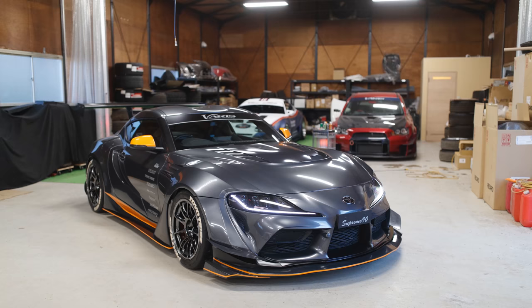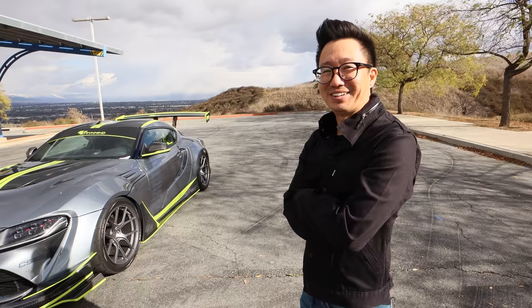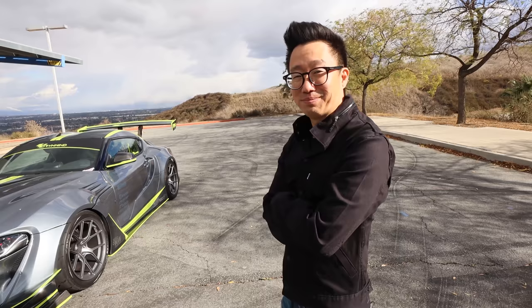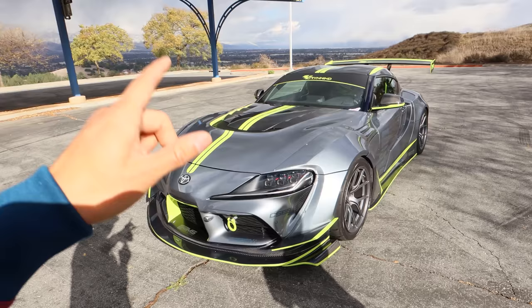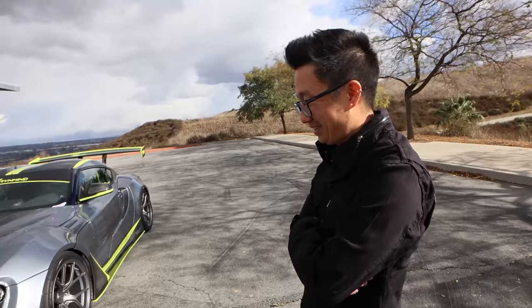Exactly. And with that said, we couldn't actually shoot the car. We couldn't even drive it because they couldn't move it. It was too fragile. So it would fall apart if we tried to move it. But this is the actual kit in the flesh. This is the first time I'm actually seeing one. So tell us about your build and why did you build a second one?